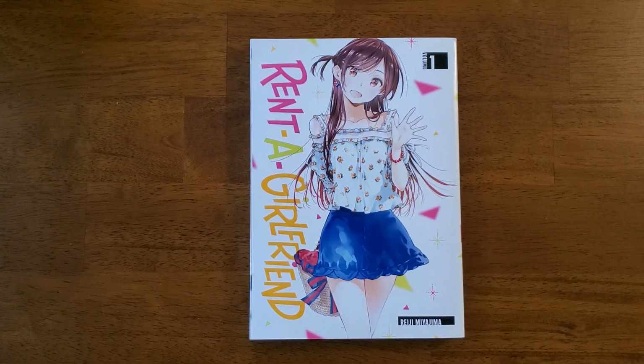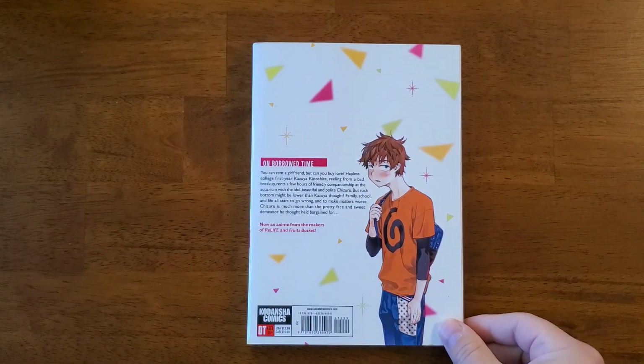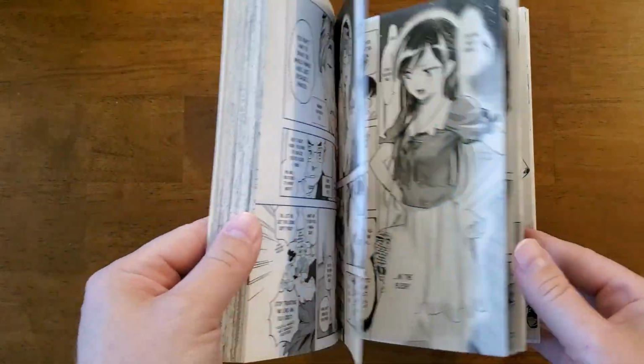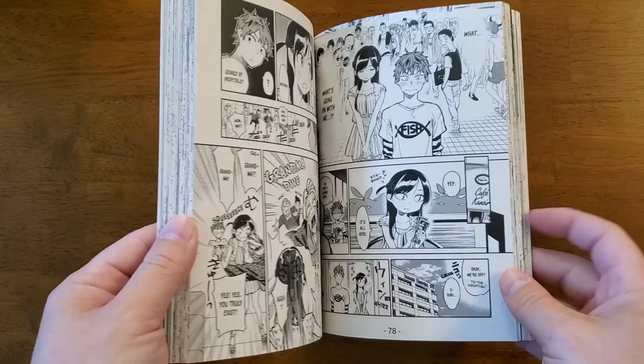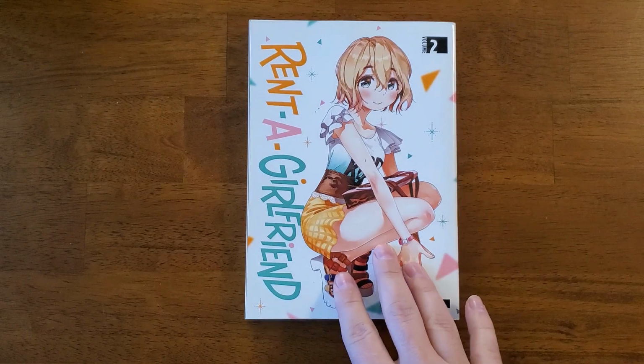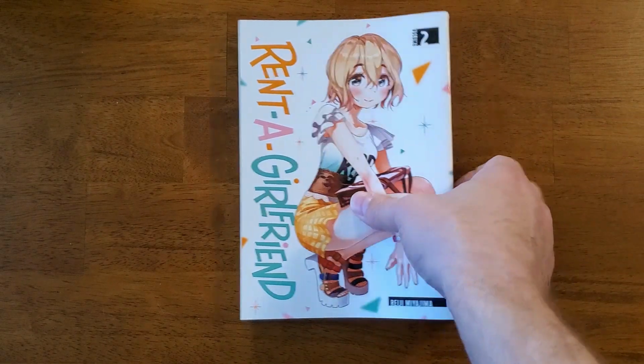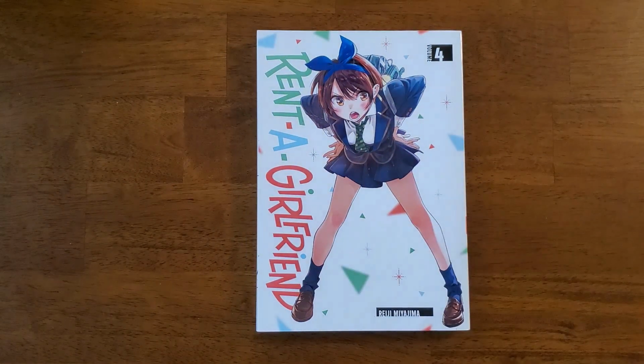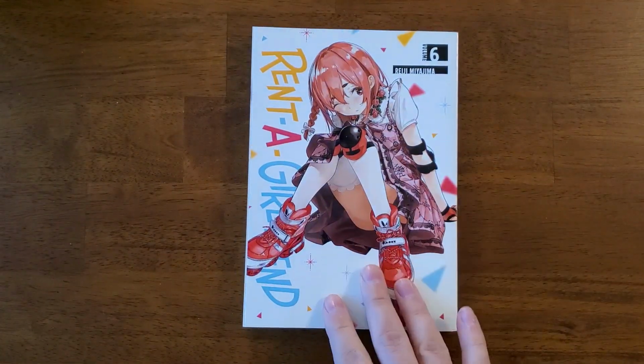I got volumes 1 through 7. I don't know too much about this series other than that it's a romance, slice of life, cute series, but I'm looking forward to checking this out and seeing if it's something I'm going to enjoy. It has really nice covers. We've got 3, 4, 5, 6, and 7.